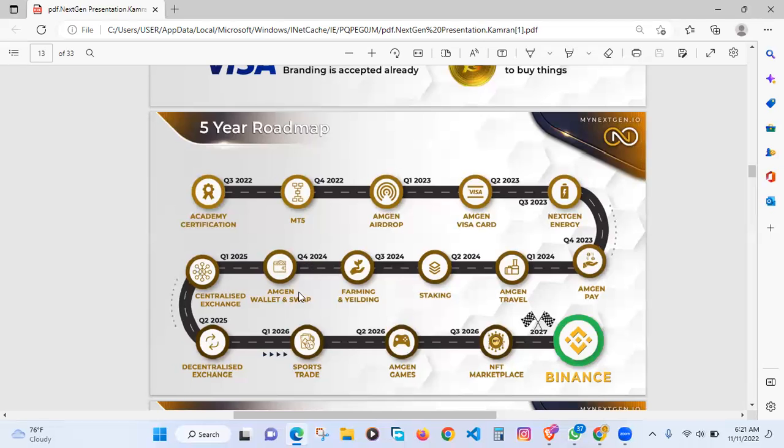We have Q4 2022, when AMGEN wallets will be able to be used for swaps in several decentralized exchanges. We have farming and yielding. If you've been in the crypto space for a while, you know what level of income comes through yield when you can stake in pools and generate multiple-digit interest rates. That's what it is here, staking and yield farming. We have AMGEN Travel, where NextGen is already partnering with different airline operators so that you can buy your airline tickets using AMGEN tokens.